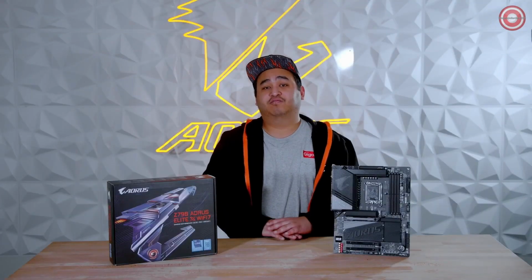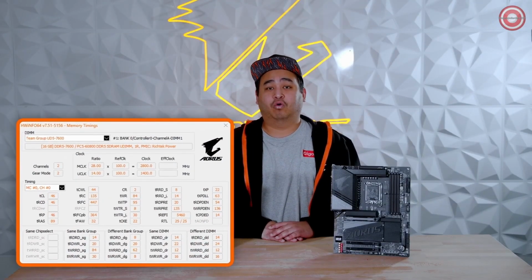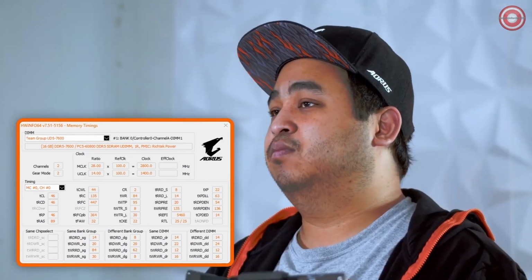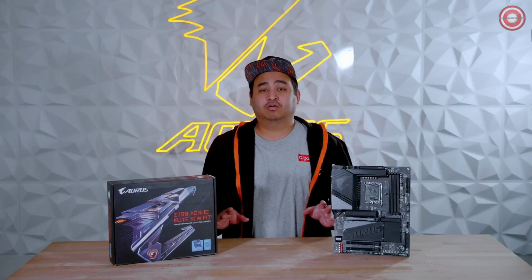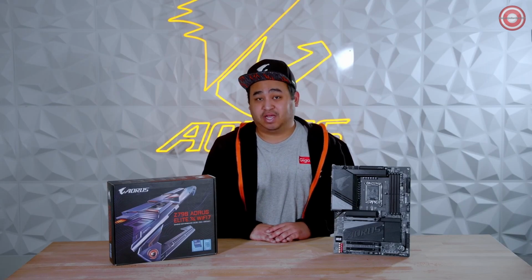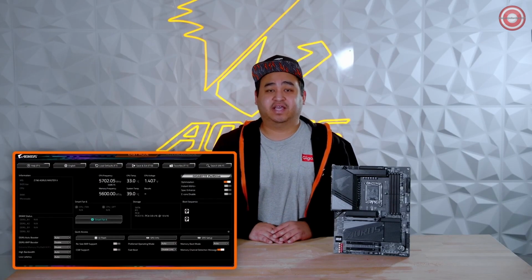We also have an exclusive partnership with Hardware Info for BIOS and tuning information with a unique custom AORUS skin. All models in our Z790X line also come with QFlash Plus, and it also has an improved and more intuitive BIOS with easy mode and an all-new UI.